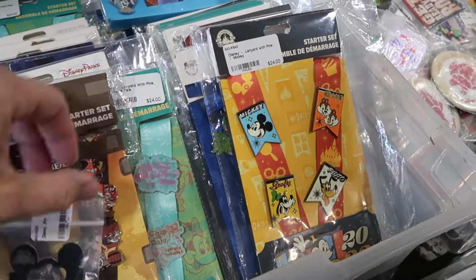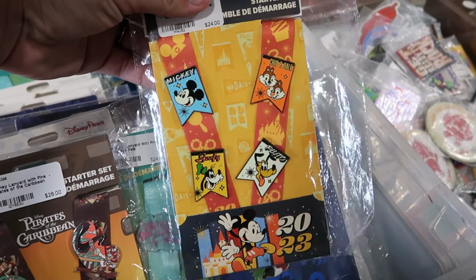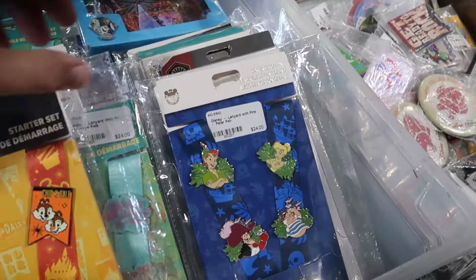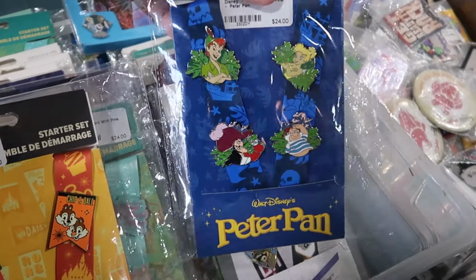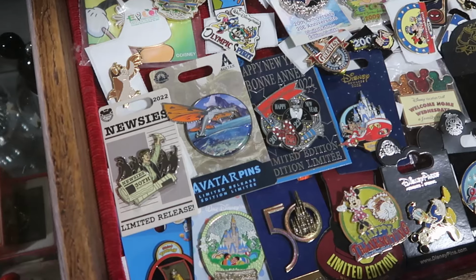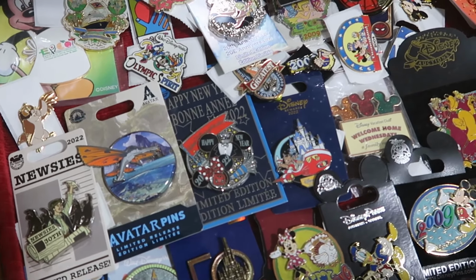And then let's see what we have. Okay, so this is the 2023 ones. You get 4 pins, like Chip and Dale, Pluto, Mickey, Goofy, and the lanyard. And this set here features Peter Pan. You can always find some of the rarer pins though, behind these specific glass cases. They have a really cool Avatar one right there.